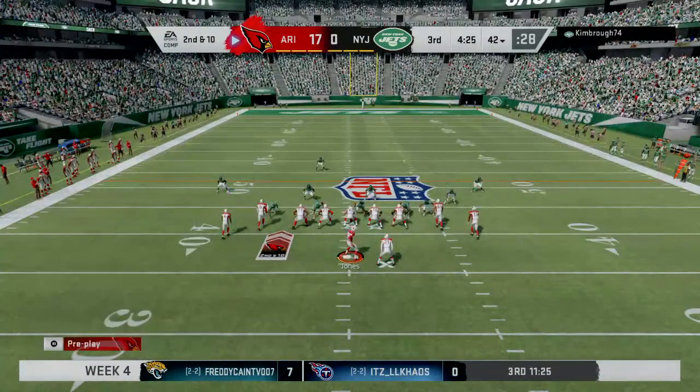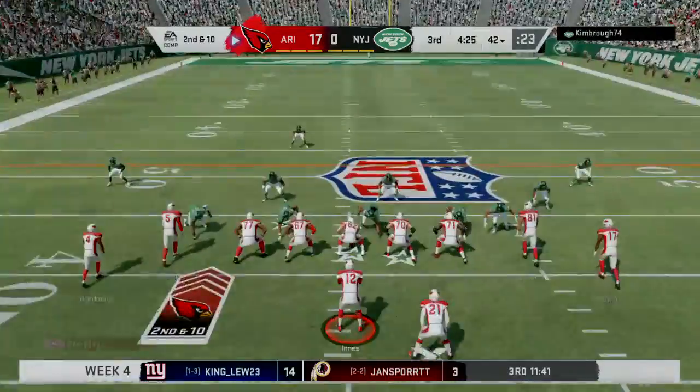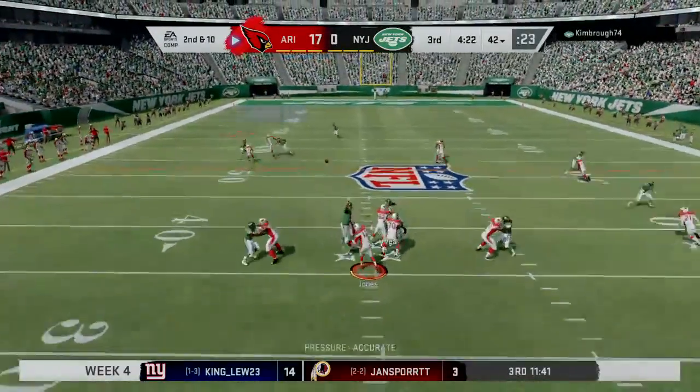I think you're right. Hey, Foxtrot. 96 is coming. We got Mike 96.